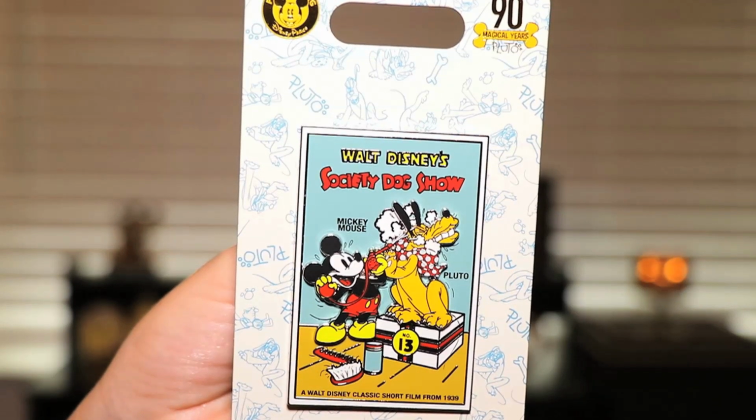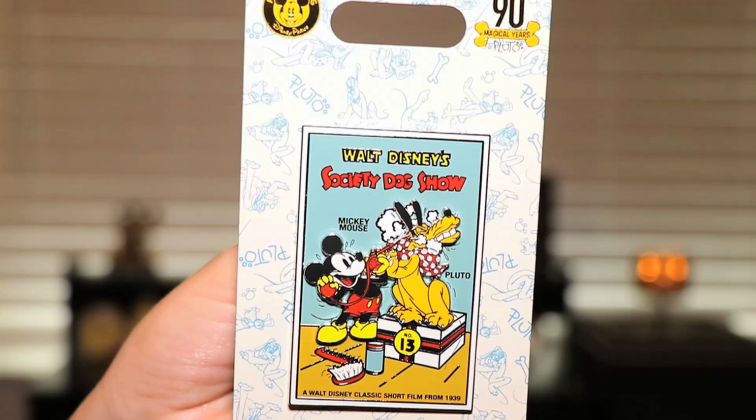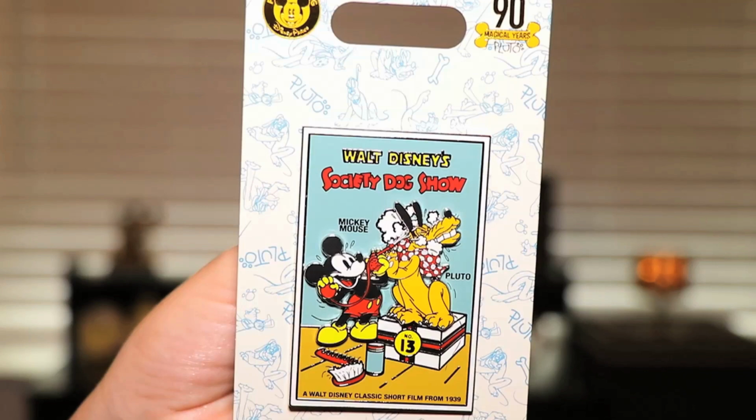This one is a limited edition of 2000. It came out last year for the 90th anniversary. And well, in case you're new here, you don't know this, Pluto is my main collection of pins. I love him, as I mentioned.